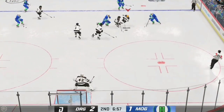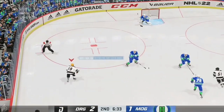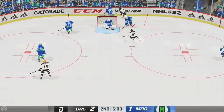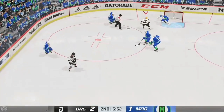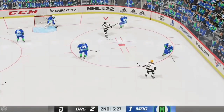From the right wing, he moves it to the middle. Intercepted the pass. Carries it across the line. And reads the play perfectly and picks off the pass. Jostling for the puck, but still maintains possession. Maintains possession. And tries to make a diagonal pass to Gish.